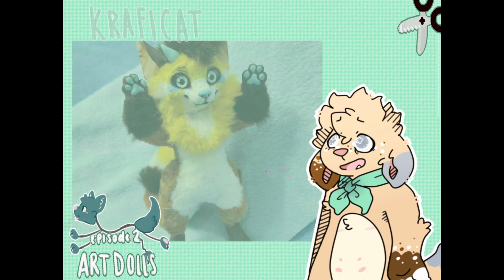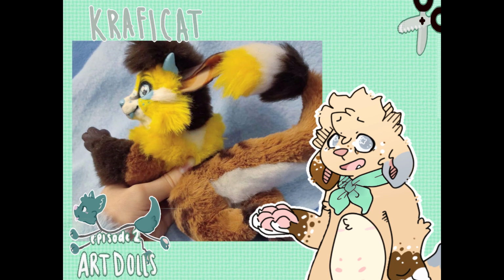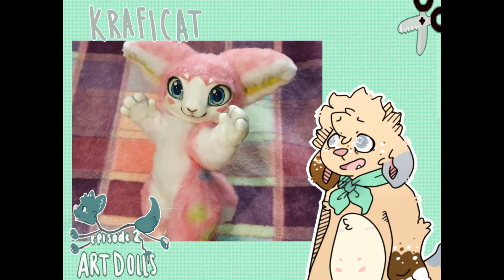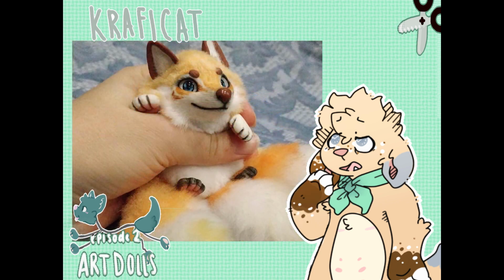Number 1, Craft a Cat. Okay, so I'm physically not able to include the vast amount of examples and pictures I want to on this maker's creations. I am sure this maker has made hundreds of art dolls, it's impossible not to by now. I love this maker. I've followed them for so long. If I actually had the money, I would get Luna made by this maker specifically.